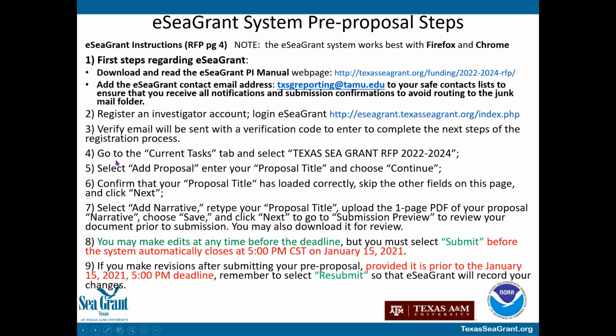And then once you're in EC grant, the current tasks tab that you would go to will be the RFP for you to click on and to start your pre-proposal. Once I have opened up the EC grant system for this RFP 2022-2024, I'll have it open when we return from winter break on Monday, January 4th. So you can register anytime, but you just won't see this RFP task until January 4th.